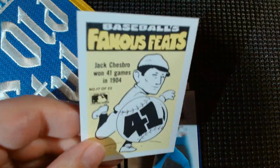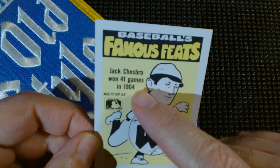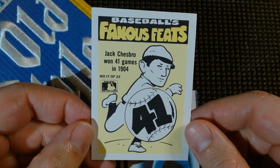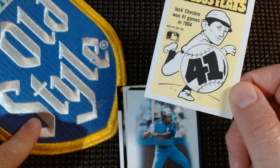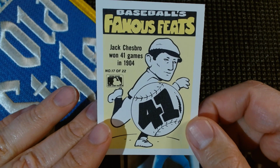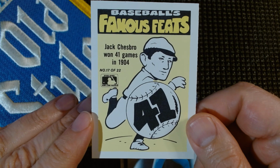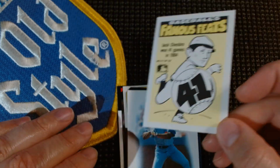And then if you were me as a kid back then, this card would have fascinated me because it's about a player who was playing in 1904. So look at that, won 41 games in 1904. I'd have been fascinated with that because I love old style classic baseball. Just fascinated with the history of the game, and that would have sparked my interest, and been another fact to file away in my head for some baseball trivia, or did you know that so and so did this?